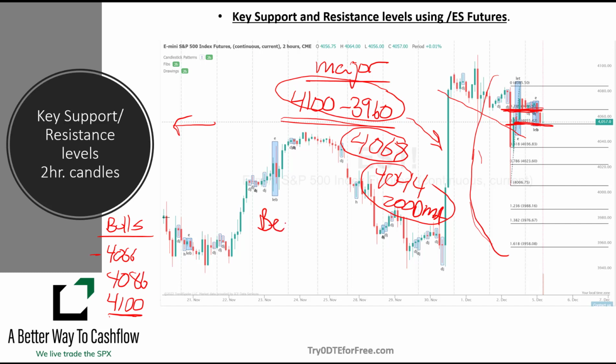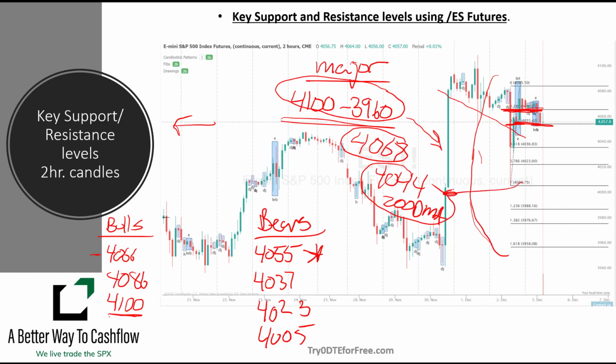For the bears today, the number that I would be looking at would be 40.55, which incidentally is pretty much exactly to the penny where we are sitting right now. So breaking below 40.55, that's a big one for the bears today. If they can hold below 40.55 and stay below that, they might have a shot of getting down to 40.37, and below that 40.23. Below that comes the 4,005 level, and now at 4,005 we're starting to cut right back into that Powell speech, and we're starting to retrace that big move. Below 4,005, the bears would really start to have a shot at getting back into the game.